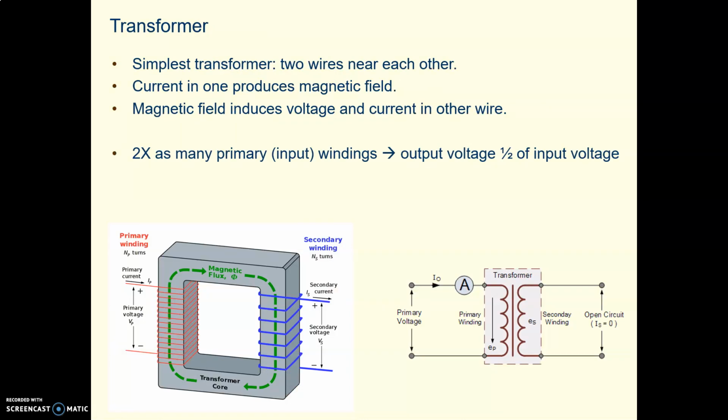How a transformer works is through induction. And you remember that when we looked at generators, they work through induction or inductance. Basic idea is, here's a diagram of a transformer. You've got wires wrapped in a coil on one side, and current going through those wires makes a magnetic field, and that induces voltage and thus current in the other side. And the thing is, if you have more windings of wire on one side than you do on the other side, you can step down the power. So if you have twice as many windings on the incoming side, on the outgoing side you will have half the voltage. They're simple, elegant devices. And this on the lower right is a schematic symbol of a transformer.